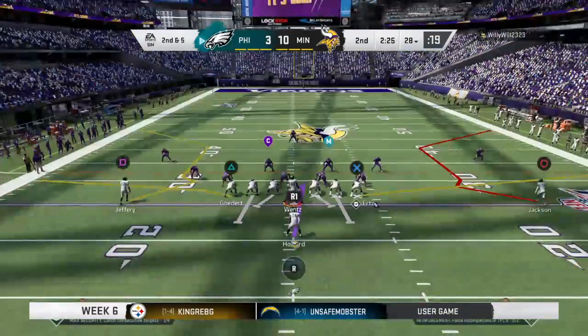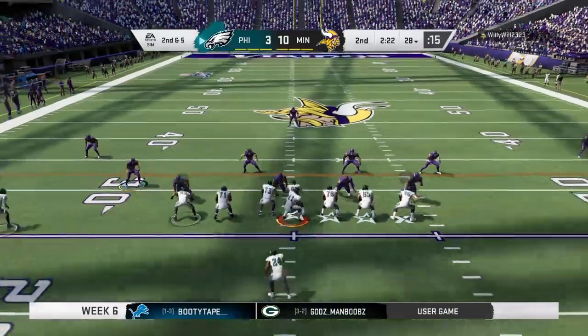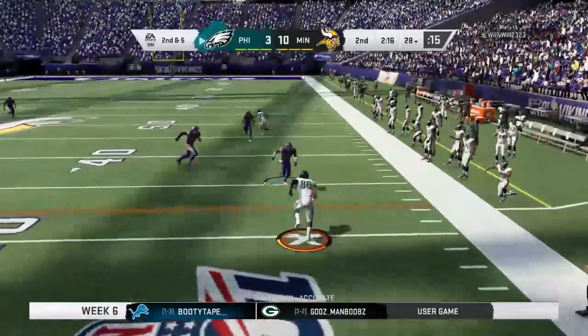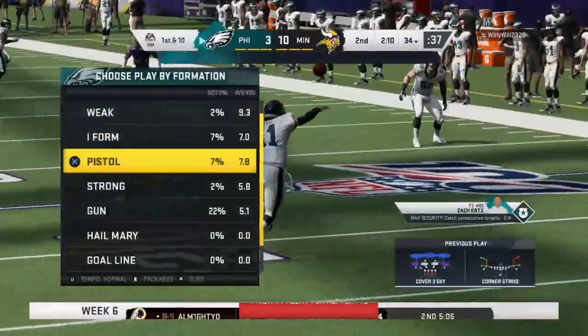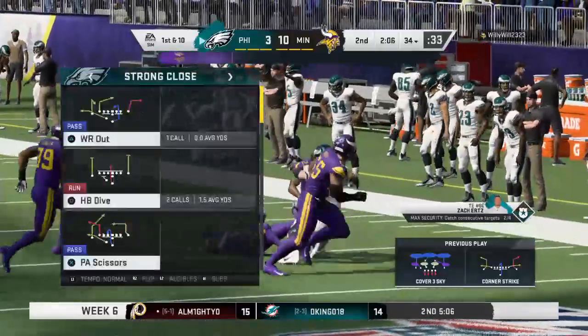2nd and 5 after the 5-yard completion on 1st down. Here's Wentz to throw. Eluding the pressure right. And this is Ertz with it, right side. And he'll get it up near the 35, right at the 34 here. 6 yards the pickup, and that's a 1st down.